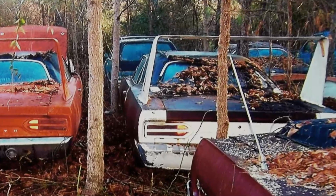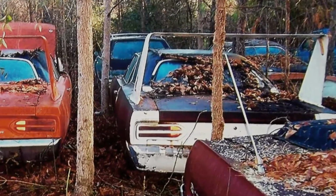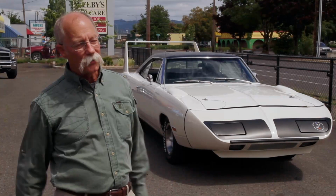I mean, I felt terrible. The car looked so bad. I've had hundreds and hundreds of people come up wanting to buy them, but people just bugged the heck out of it because everybody wanted to make a dollar off of it, you know? And so I just pushed it back in the woods.